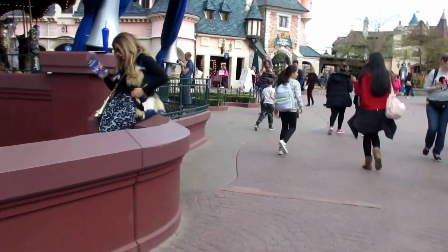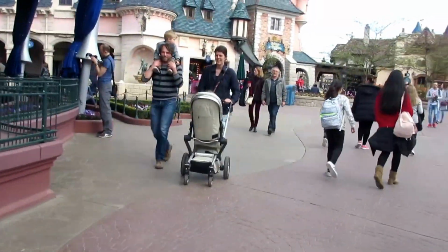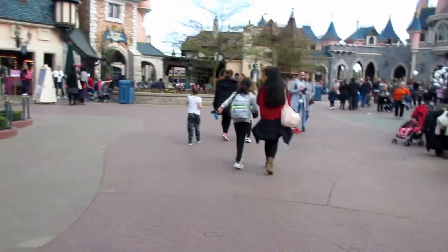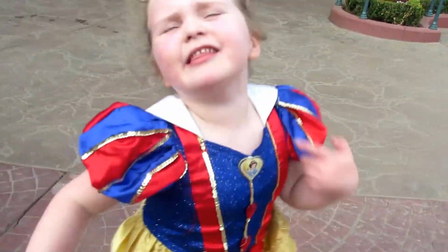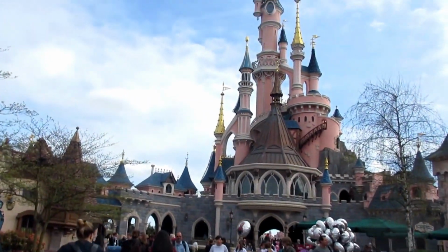So at the moment, we've now got the 25-minute walk back to the hotel from here. We're going to do a little bit of shopping on the way out, and we'll see where it goes. Are you having a good day? Oh, if there's any surprise there. And that castle.